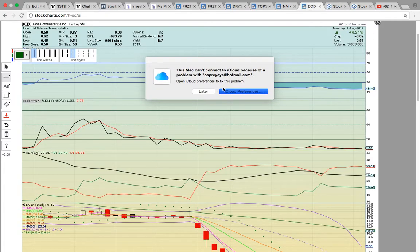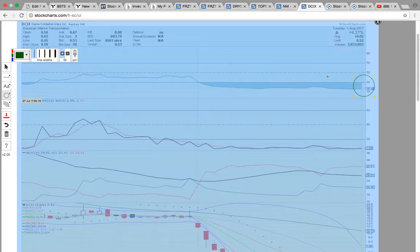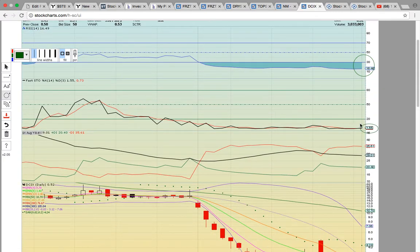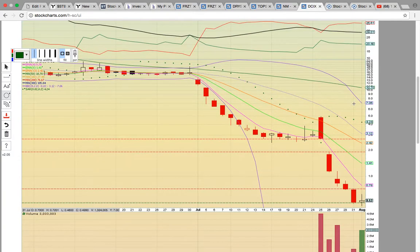Okay, and then another one to keep an eye on is DCIX. Okay, this is very oversold here. It's been really beaten up. It's got RSI at 16. Fasto, look at it, it's 1.55. Extreme oversold levels. Okay, this has been brutally punished.